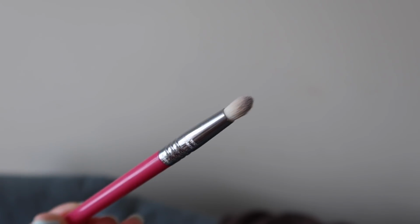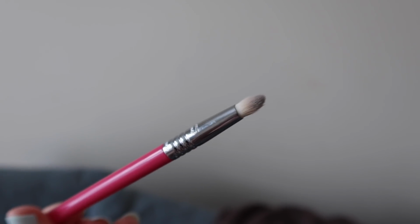And the pencil brush is really nice for a smudgy liner on the lower lash line. That's what I used it for today. So I haven't had any shedding with them, and they just feel very sturdy. Obviously I can't speak to the longevity of them because I've only had them for a few weeks, but loving them so far, and I'll definitely keep you posted on how well they hold up through washes and things like that. But very happy to finally have tried Sigma brushes.